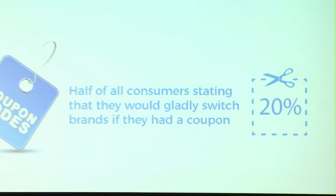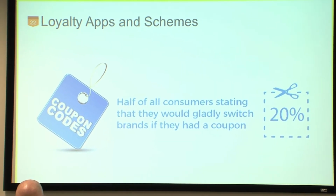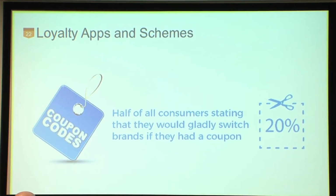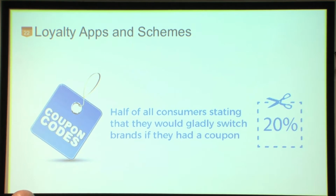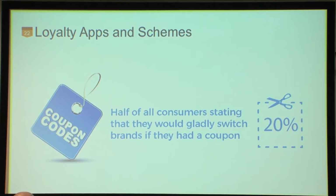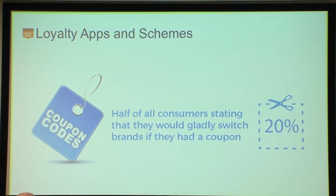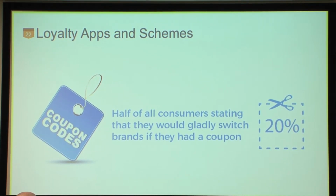Half of all consumers stated they would gladly switch brands if they had a coupon. Yeah, there's absolutely no loyalty across products where you purchase them, except for Amazon. That's the only one that has a lot of repeat business that has nothing to do with pricing. I just bought a golf club. I didn't even shop pricing around. It's so easy to get it. The shipping is free. I just have it delivered.